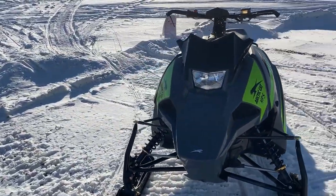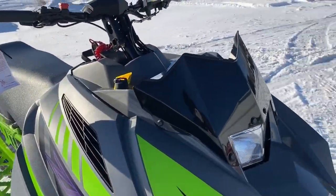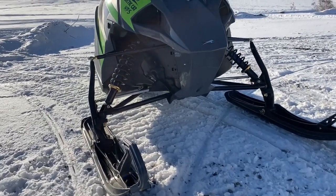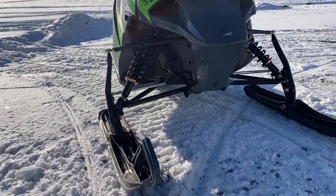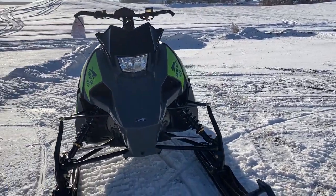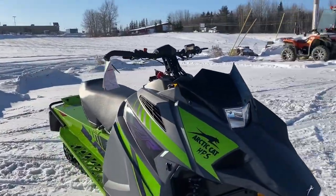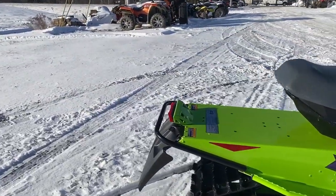We'll start right here at the front. We get a single halogen headlamp with a real low rise windshield. Adjustable skis here on the front. That's your standard 6-inch plastic ski, single runners. The skis are adjustable. You've got about an inch to play with, going from 37.5 to 38.5 for the stance. Got about 7 inches of travel there in the front, a little over 10 in the back.